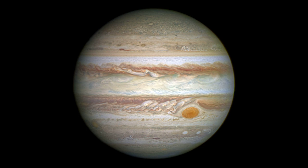NASA's Juno mission arrived at Jupiter on July 4, 2016 with the goal of studying the planet in detail from a polar orbit. The spacecraft was originally intended to orbit Jupiter 37 times over a period of 20 months.